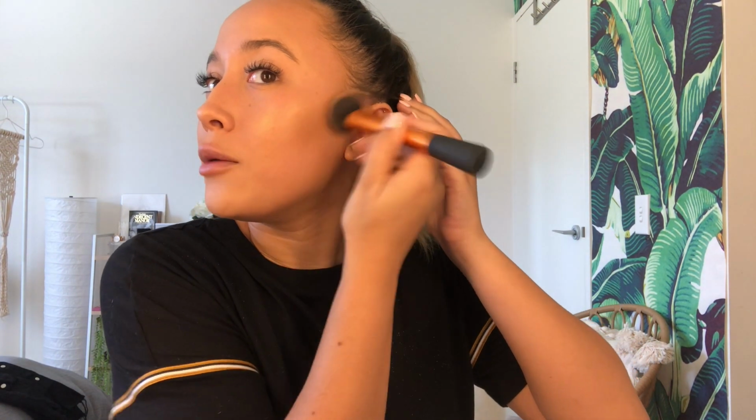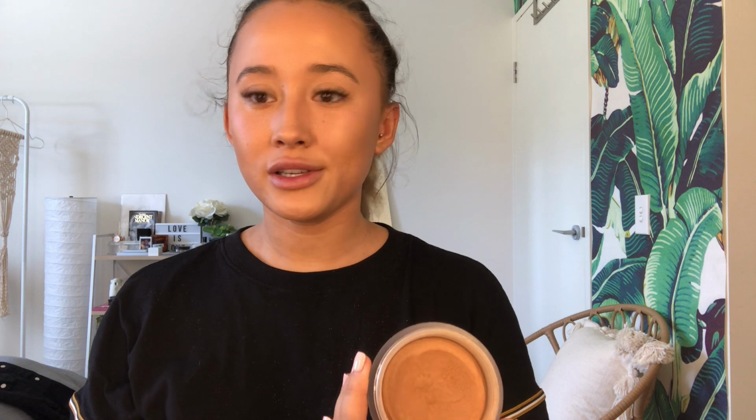It's absolutely amazing. It gives the most natural sun-kissed bronze, I don't know if you can tell. It's so subtle. It's like a moussey cream, and it blends like a dream. I don't know if you guys can see that. It's so pretty. It's my favorite cream bronzer. No other cream bronzer that I've used compares to this. And this whole tub, I don't know how I could use this in 18 months.